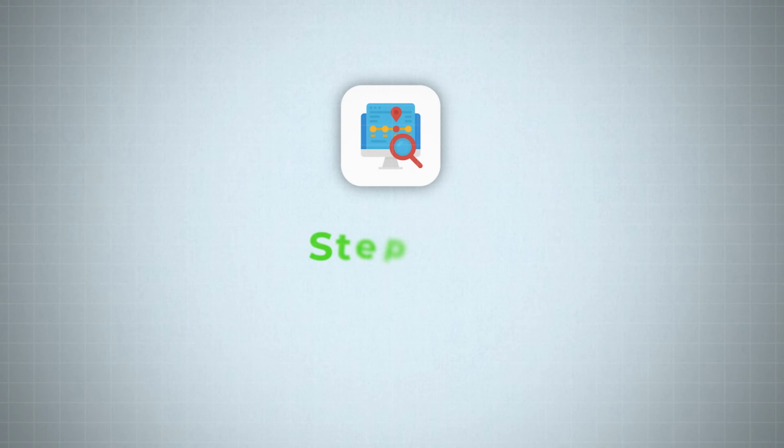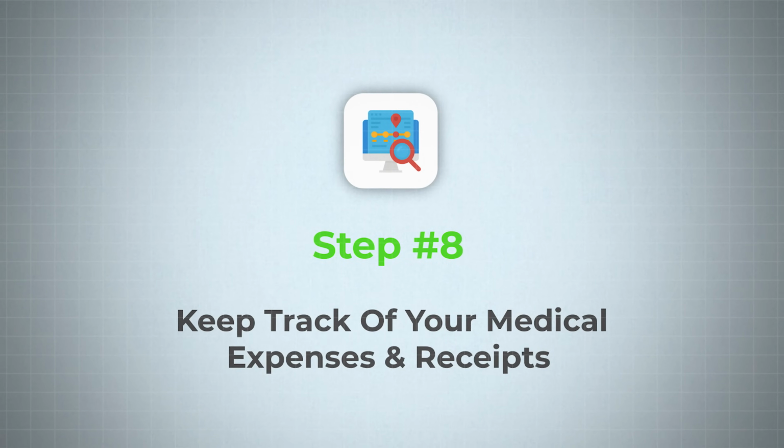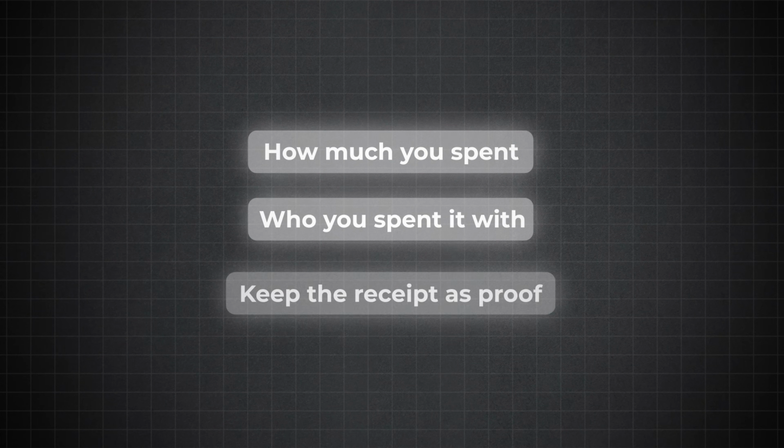Step 8 to maximize your HSA. Keep track of all your medical expenses and receipts. You know how we talked about earlier? Don't spend your HSA money on immediate medical expenses. Instead, pay out of pocket. Well, just because you spent money out of pocket doesn't mean you forget about that medical expense. You want to keep track of every single one of them. How much you spent, who you spent it with, and also you want to keep the receipt as proof.